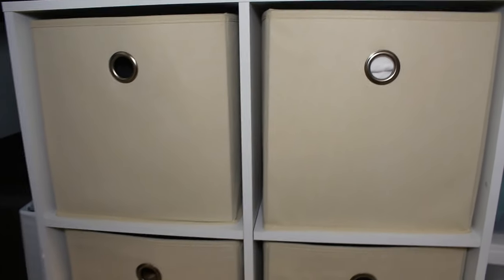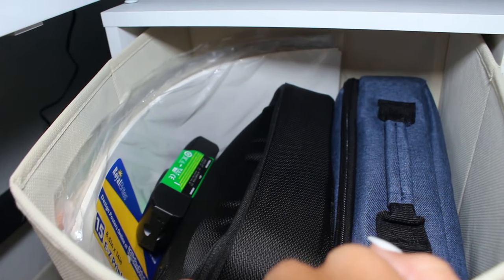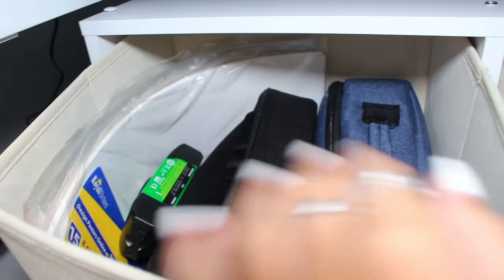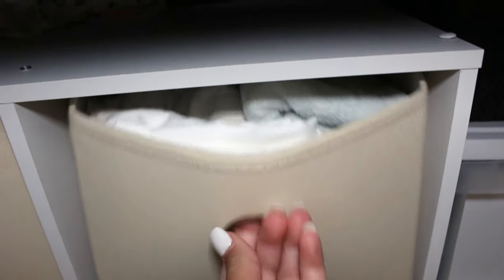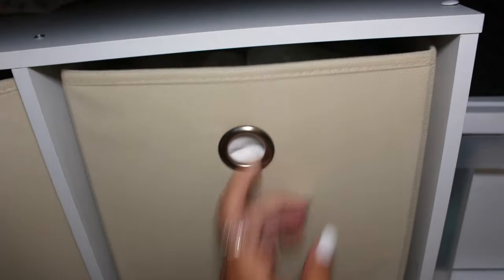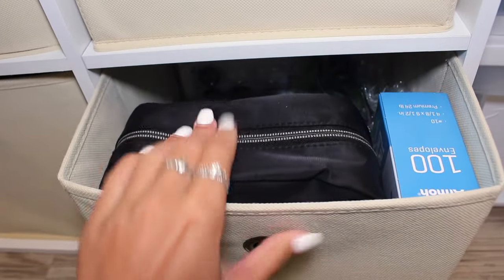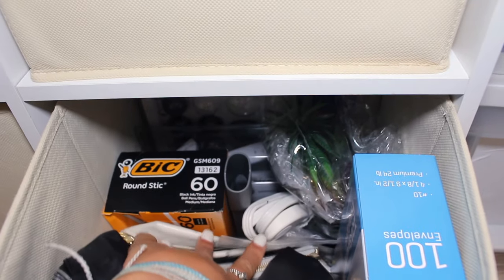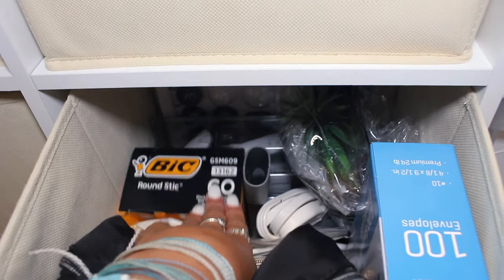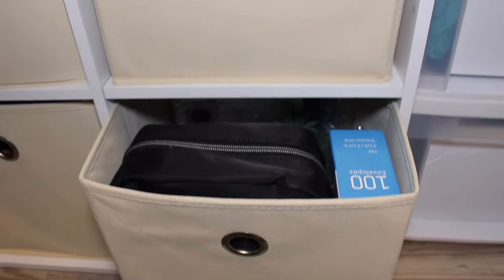Below my bed, I have this 4-cube storage organizer. This top one is all of my filming equipment and a movie projector and some paper. And this one is just some extra towels and bed sheets. Below that one in here, I just have some extra toiletry bags, random decor, extension cords, extra pens, command strips, and envelopes. This is just a really random drawer.